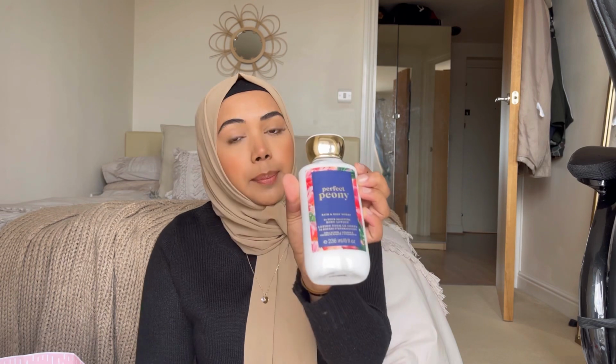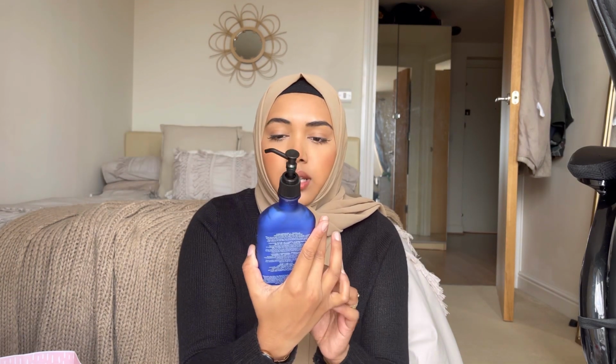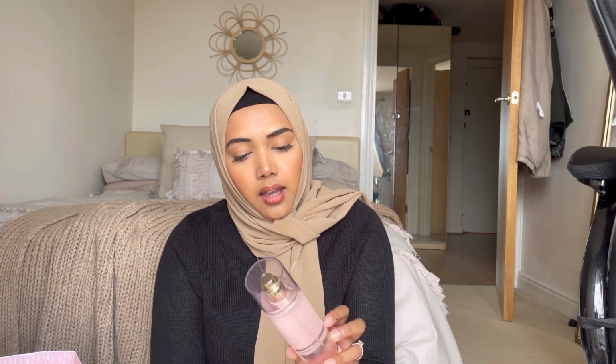And then I got a Perfect Peony body lotion as well, and then I actually got this one for my husband. This one is the Aromatherapy sleep moisturizing body lotion. It comes in a really lovely bottle, really heavy as well, and he really liked that. And the last thing I got was this Perfect Peony fragrance mist. But that is literally everything. Like I said, I thought I got more, but clearly I didn't. I guess I did hold back, even though I felt like I didn't.